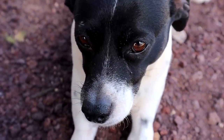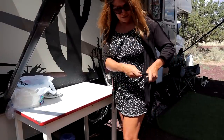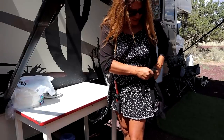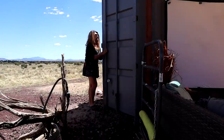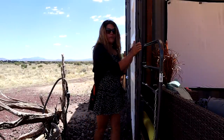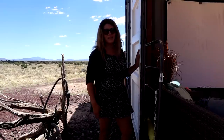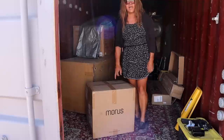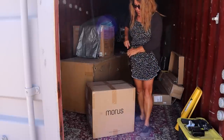I've got to do an unboxing. Gonna use my camping knife to cut up the box, so let's go ahead and strap that on. I went ahead and stored it in the shipping container because it was a big box and I didn't want to keep it in my RV until I actually unboxed it. The company that makes this is Morus, M-O-R-U-S. Let's go ahead and get it cut open.